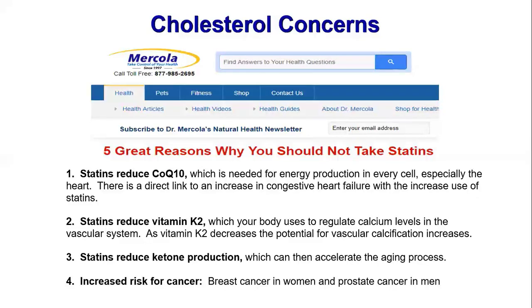He's got more than 5, but here are his top 5. The first one is that statins reduce coenzyme Q10. Now, let's go back to that liver. Statins interfere with the enzymatic process of creating cholesterol. Well, that same pathway also creates coenzyme Q10 in the liver. So the statin drug interferes not just with cholesterol formation in the liver, but also coenzyme Q10 formation in the liver. And coenzyme Q10 is an energy substance that every cell needs, especially your heart.